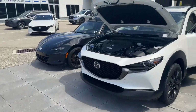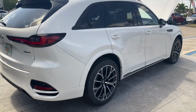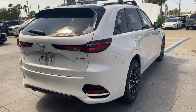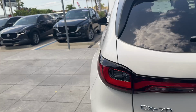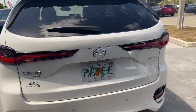Here's a Miata over there. One of my favorite cars, as I said earlier. But here's the rear. I think that looks pretty good over there. Let's see how much cargo room we have in this.